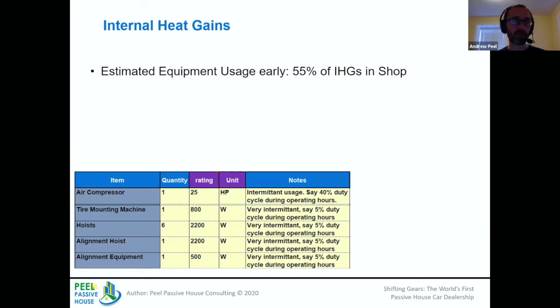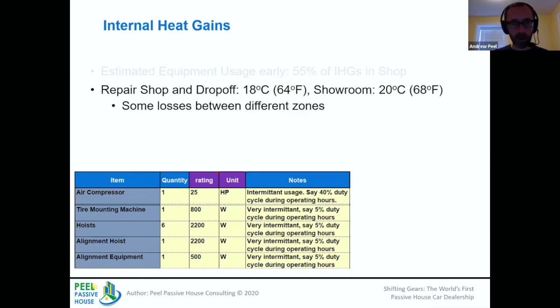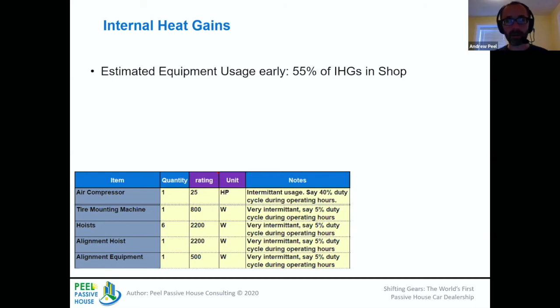Now we couldn't say, is that 10 minutes per hour at peak or at an average power. We don't know what the average power is. And again, budget constraints, so we couldn't go on and start monitoring the other car dealerships, unfortunately, and they're not even metered to be able to derive that data. So it was basically our best engineering estimate of what the internal heat gains were. So you can see in the repair shop, they take up, from our estimate, just over half of the internal heat gains.